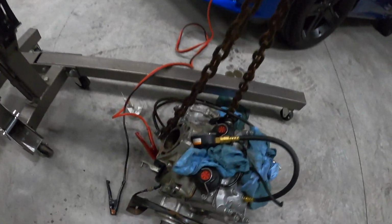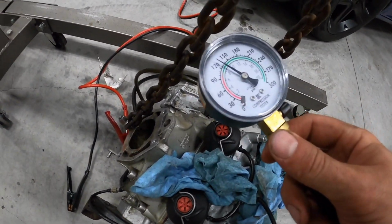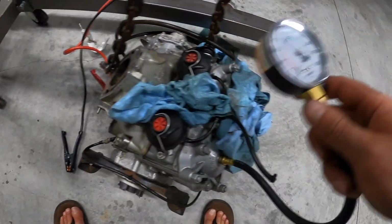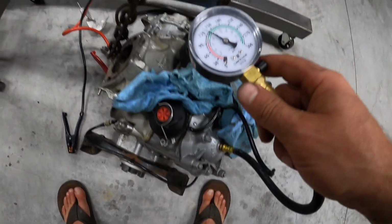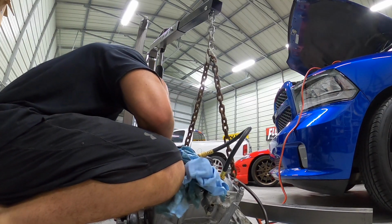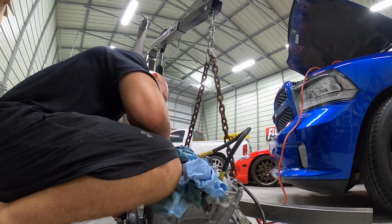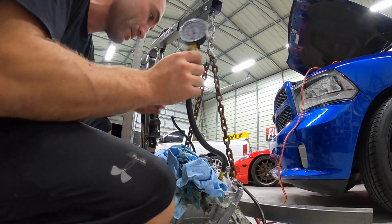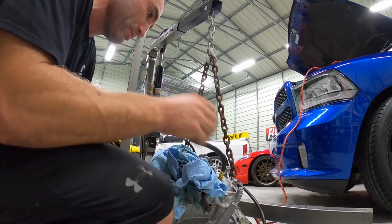Okay, so I've just been cranking this thing just to make sure, and it's got 130 psi, so we're good on pressure. So that's the one cylinder. Boom, 130 on this one. So she's good on compression, boys, so that's good.